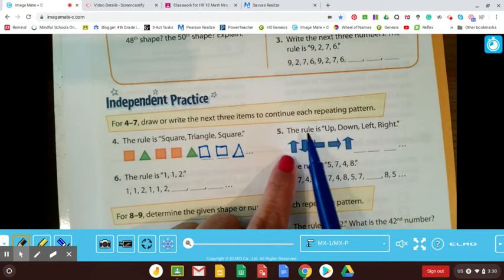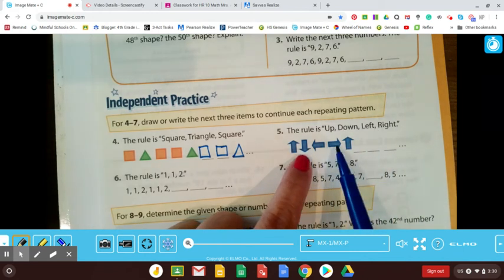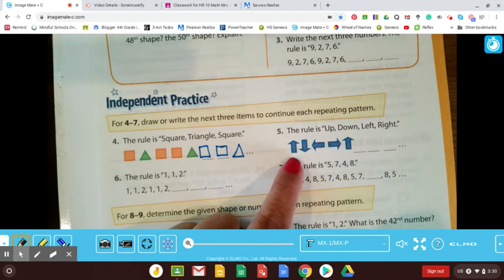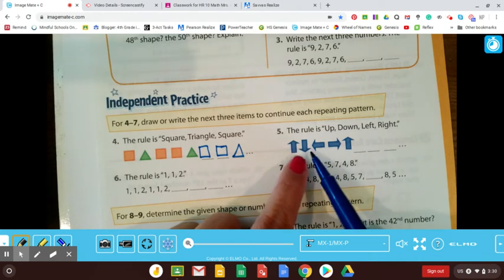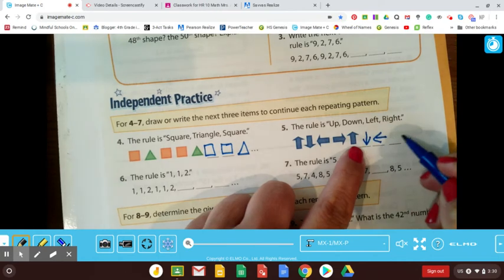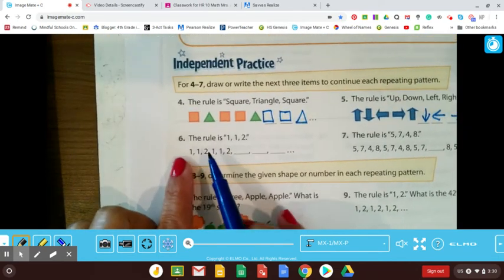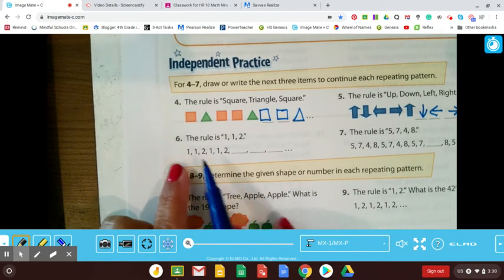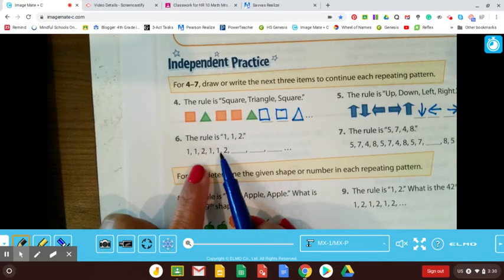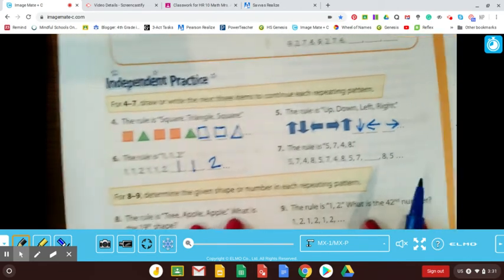Let's take a look at this one. It says the rule is up, down, left, right. So we have up, down, left, right. And it's sometimes nice to say it out loud and to change your voice. Up, down, left, right. Okay, this one, the rule is 1, 1, 2. So we have 1, 1, 2, 1, 1, 2, 1, 1, 2. Right? This is pretty easy so far.